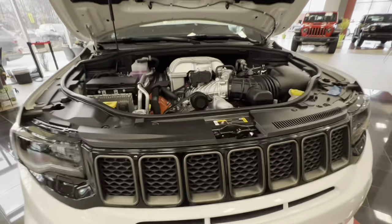Cold start. Jeep Grand Cherokee Trackhawk 2021. Final one built in the showroom floor of Sansone Chrysler Dodge Jeep Ram of Avenel, New Jersey. 1, 2, 3. Let's go.